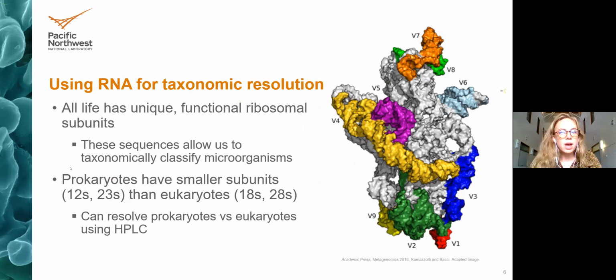But before doing so, as groundwork for this project, we're first differentiating the ribosomal subunits of single-celled organisms, which are prokaryotes, and multicellular organisms, which are eukaryotes. And we're using an instrument called a high-pressure liquid chromatographer to do so. Essentially, prokaryotes have smaller subunits than those of eukaryotes, and we expect to see this difference in subunit size on the HPLC, which we will dig into later.